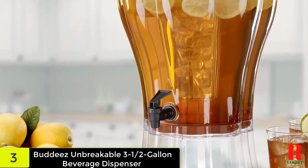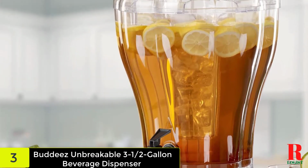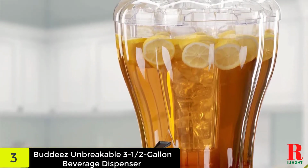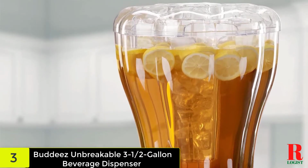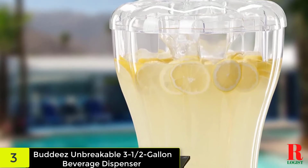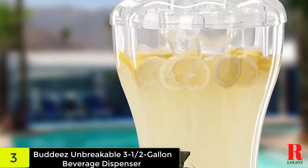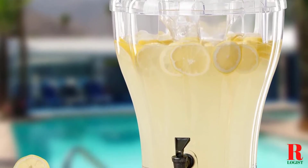The tank features graduated liquid measure marks, so you'll never wonder about how much you're putting in, or how much is left in your dispenser. The container is removable from its base, in which you can store ice or fruits for your display. When the dispenser is placed in the base, it locks in for secure standing. It also has a cone inside the dispenser which can be filled with ice.